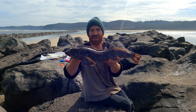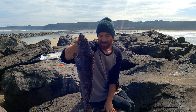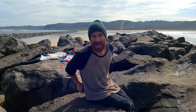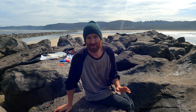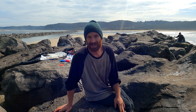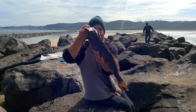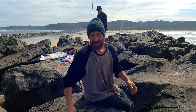Well, you guys, pretty stoked on that. Beautiful keeper lingcod, first fish of the day and my first lingcod of the season. Come out here a couple of times and caught some rockfish and stuff, but nothing really too impressive or worth showing off. And this is my first keeper lingcod of the year, so I'm stoked on that. Lingcod are an excellent, excellent eating fish. And you can see it's got these nice thick fat fillets on it, which is exactly what we're looking for.